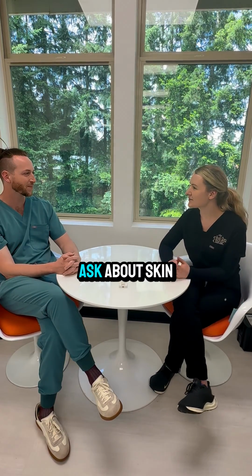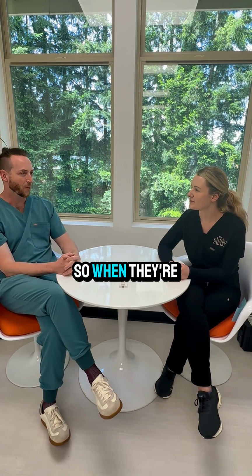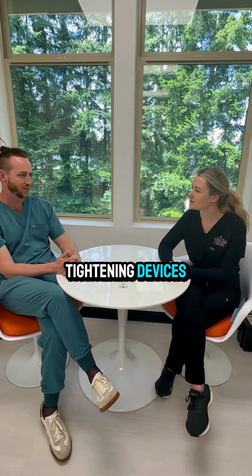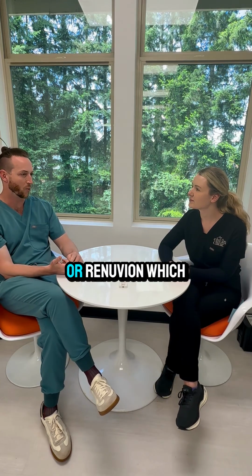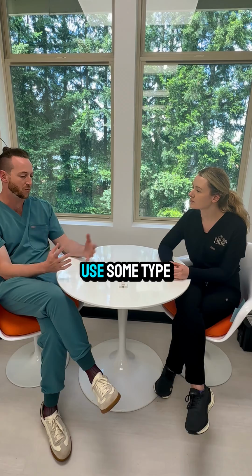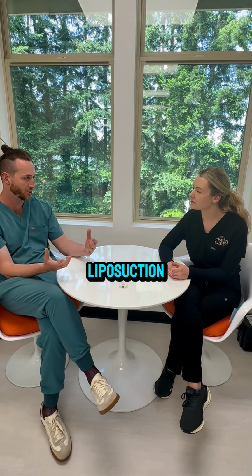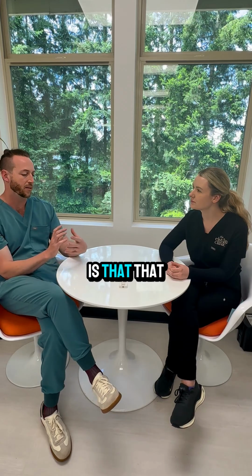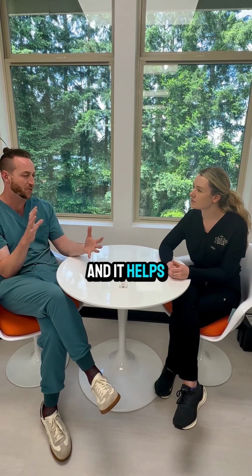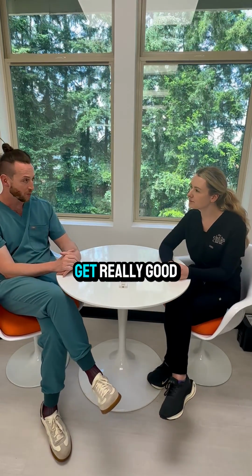So when patients ask about skin tightening devices, which ones work and which ones don't? Okay, so when they're talking about skin tightening devices, they're usually talking about either Body Tight or Renuvion, which is the J plasma device. Both of those use some type of heat underneath the skin after you've done liposuction, and the idea is that that heat is delivered and it helps to contract or tighten the skin and the connective tissue. So some people get really good results with that.